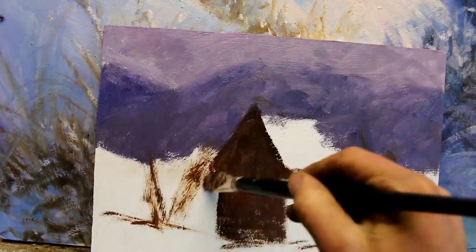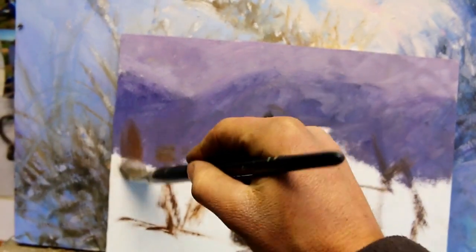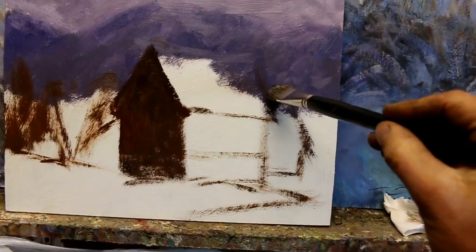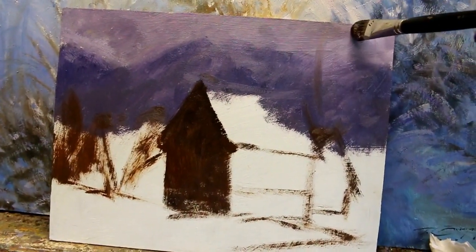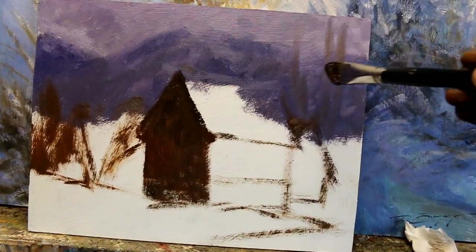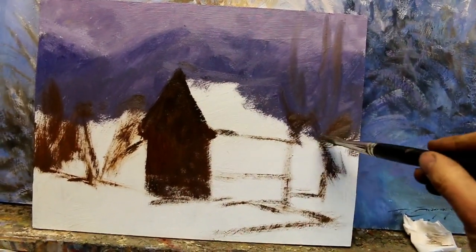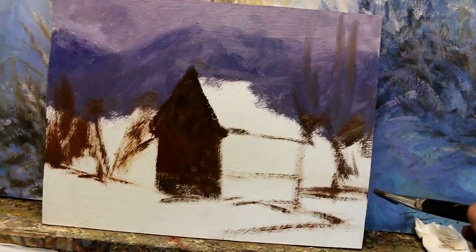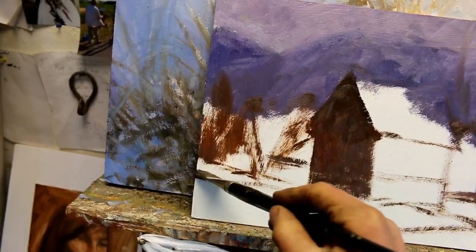So if you're doing a portrait for somebody that wants a portrait of their barn, you can still capture something about that barn that's artistically stimulating and not just a portrait of a barn. Do both. And I'm just blocking in really right now. Not really doing anything special with the colors at the moment. Just trying to see if this will work.